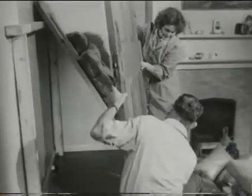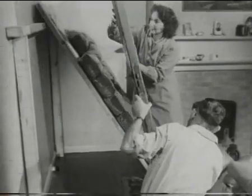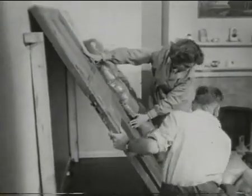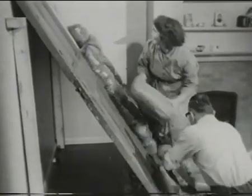There are several simple kinds of shelter you could make. Here, 2 doors are leaned against the wall, leaving a space in which the householder and his family can sit.